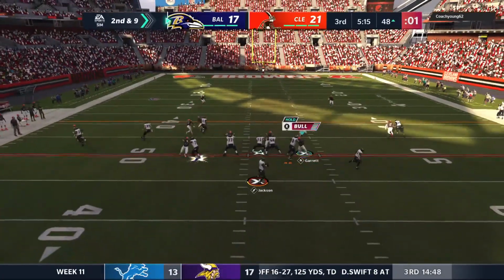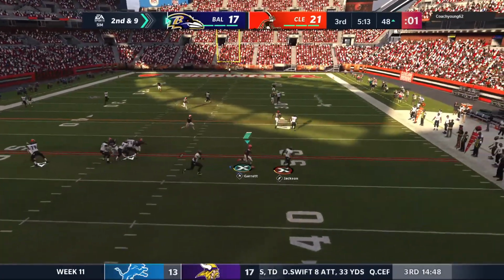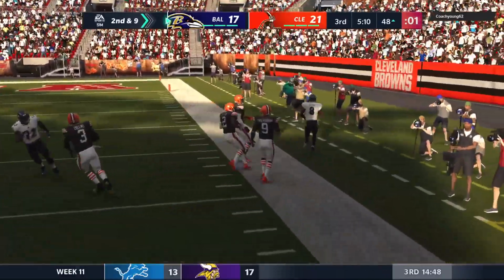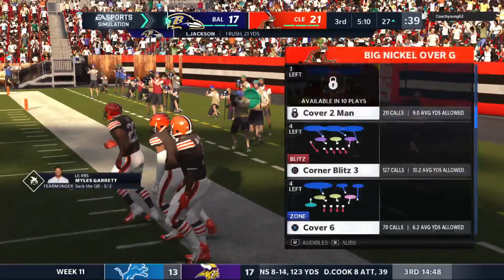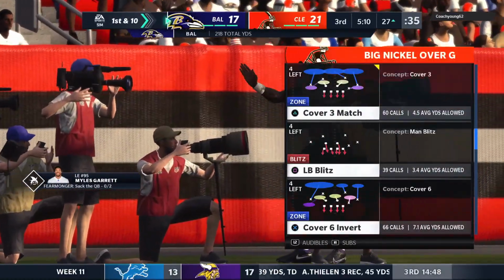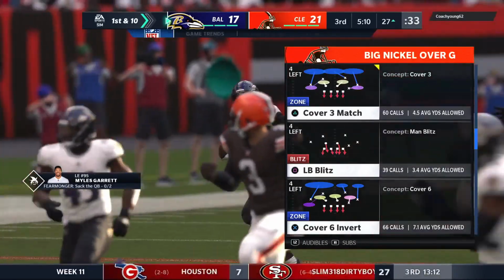They snap it at 1. Now it's Jackson. He'll buy some time right, and now he's going to use his legs. And he is out of bounds, but not before he's inside the 30. Lamar Jackson, such a threat with those legs, able to improvise and get the first.